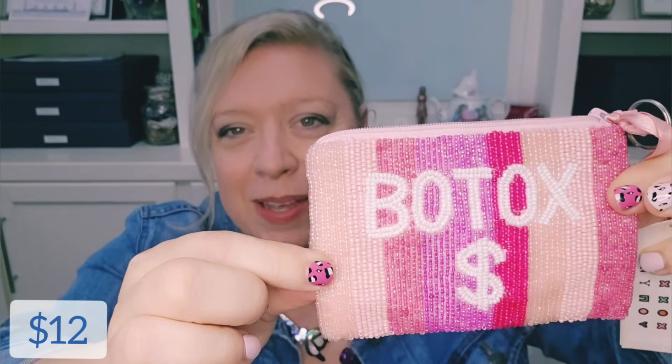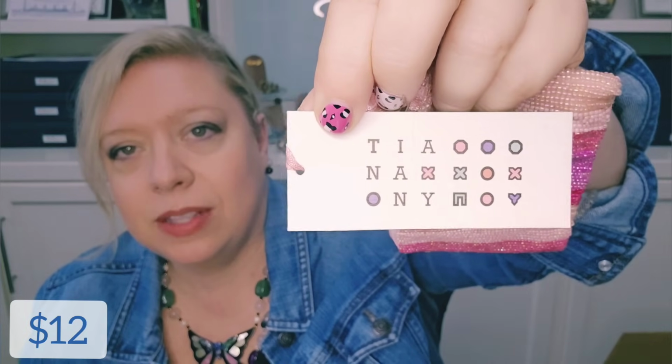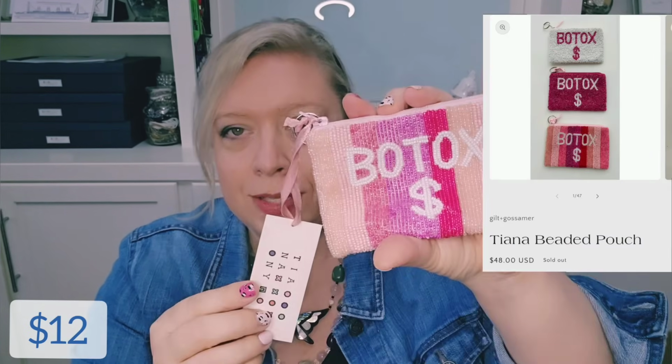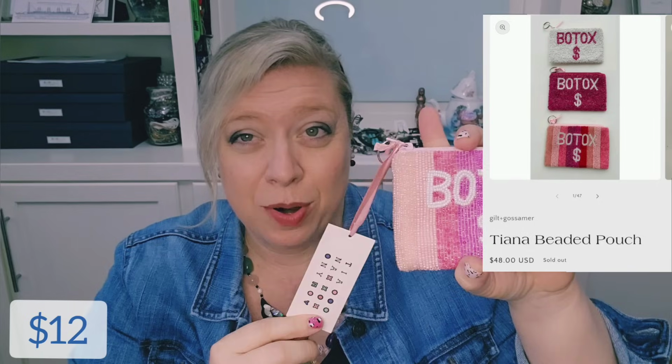Anyways, we have some pink stripes. Different colors, pinks, beaded little coin bag. You have a zipper top here. This is new with tags. This is by the brand Tiana, New York. Here's the tag. And I did comp this out when I was in the store, and this is a very good brand. So you have your little Botox money pouch. I thought this was adorable. I have to recomp this because I don't remember what it was. So I'll have a price on the screen for this one.